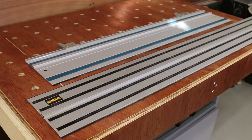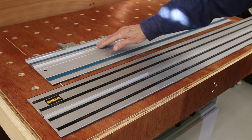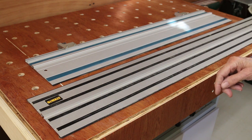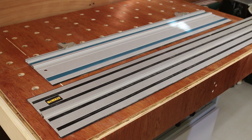Tracksaws were invented and patented by Festool, and when the patent expired, many other companies started marketing their versions. I chose DeWalt, who did not just copy the Festool design, but created their own version. The most obvious difference is that the guide rail fence is in the middle of the rail, not on the side. This allows both sides of the track to be used as a cutting edge. But this is not the main advantage.